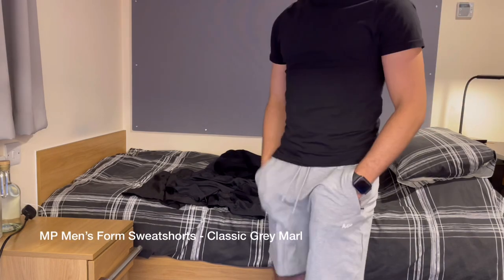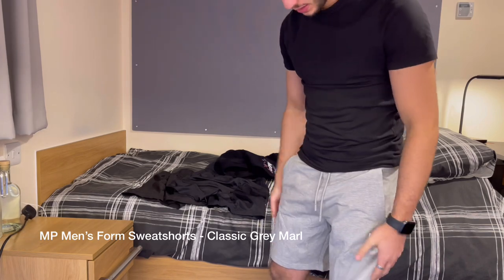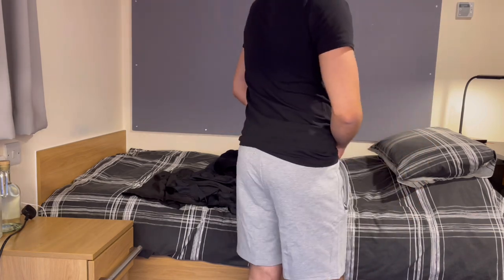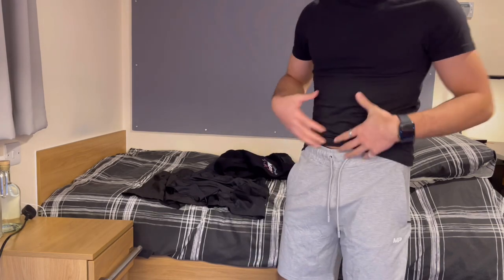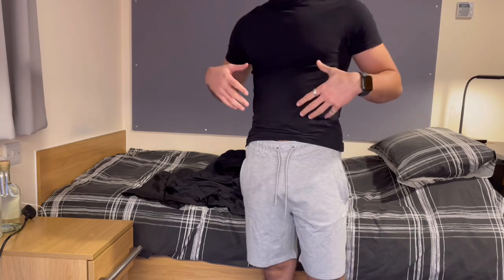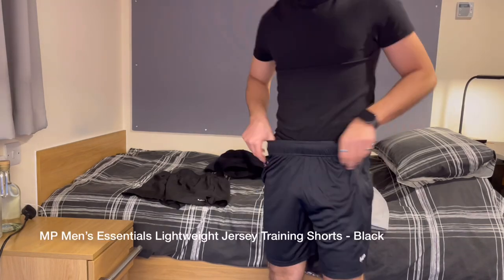Here is the third pair of shorts. These are light grey, bit of branding there, nothing else on the back, just nice and simple. But this one is a lot lighter than the other ones, and I would definitely wear this out when the weather's nice with a black top like this one, a white top, or at the gym for a nice cardio day or leg day.